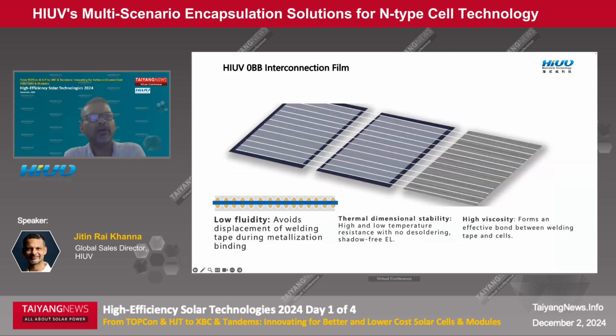So this is the HIUV zero bus bar interconnection film that we produce. It has low fluidity, avoids displacement of welding tape during metallization binding, thermal dimensional stability, high and low temperature resistance with no desoldering, shadow-free EL, high viscosity forms an effective bond between welding tape and cells. Next one, please.